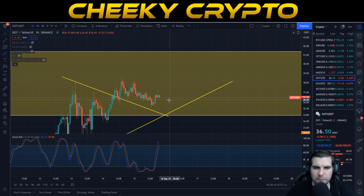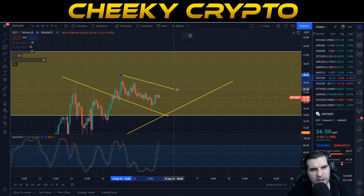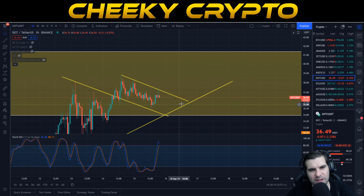Overall, there are no real major issues here when it comes to Polkadot. We can, of course, just draw on this downward trend so you can see that a little bit clearer. So basically, we're inside this channel here, heading towards this upward trend. Ultimately, there's nothing major on the larger timeframes. The weekly is looking very good. The daily is looking very good. And we just need to get through this small time volatility here on the shorter timeframes.